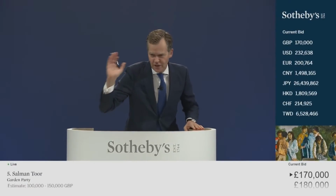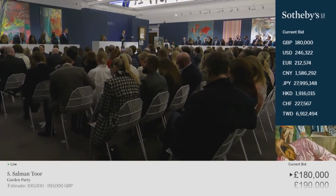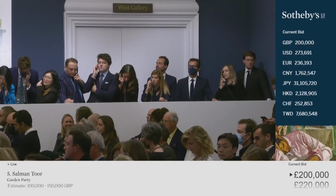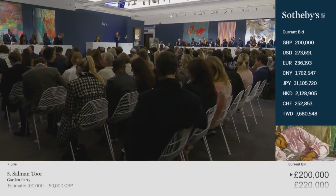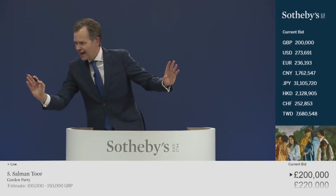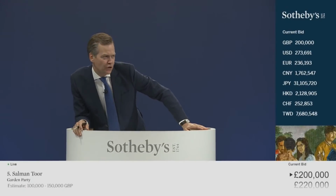Gentleman's bid on this side of the room. Thank you, sir. At £180,000. 200,000 is bid. Say 20, sir. At 200,000. Antonia Gardner's bidder at 200,000. Want to say 20? Here at 200,000 against you, sir. At 200,000. Try one more. At £200,000. On this side, at 200,000. Back with Antonia again at 200,000.